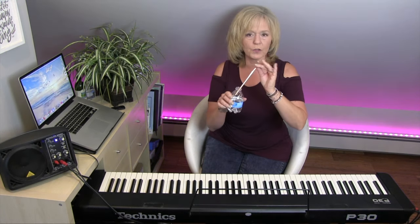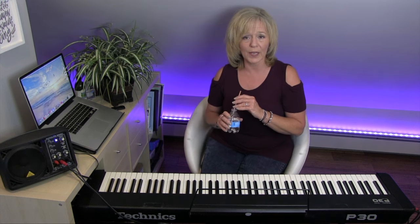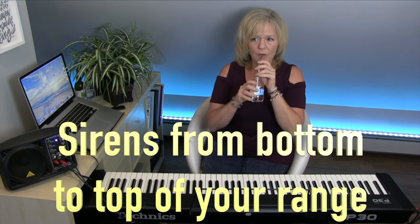So we're going to first do a couple of pitch glides with this, and then incorporate it with some open vowel exercises, okay? If you don't have a water bottle, just do a straw. If you don't have a straw, just do a voiced V. Okay, let's do a couple of those up and down. You don't have to go so high, just until it's comfortable. Here we go.